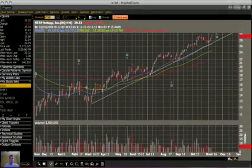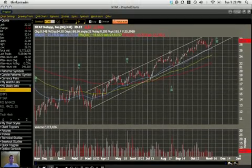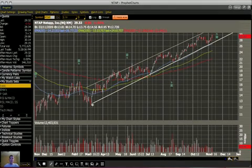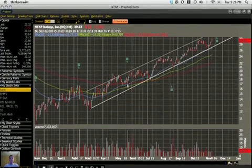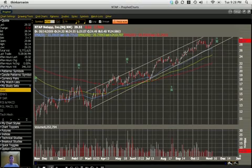A bit of a channel type, like an uptrend channel, where we've seen pops off of this uptrend support and pullbacks off of this uptrend channel resistance area. So it's been channeling to the upside. It started around 13, and is currently testing this 52-week high area right at 30.